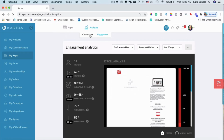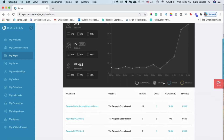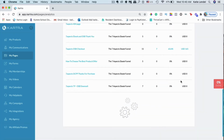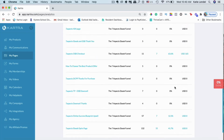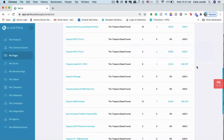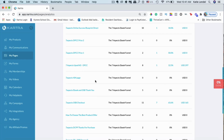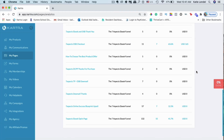So when we look at conversions, and when we choose a funnel, we can actually see all of the conversions of every single page in the funnel. If we scroll down, we can see that my opt-in page converts at 41%. Then the upsell converts at 12.3. Then we can see the checkout page, how well that converts, and the other upsell that I have, how well that converts as well. We can see all the conversions throughout the whole funnel, on every page. And it is absolutely incredible that you can see that within Kartra.